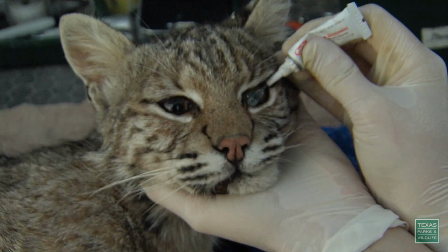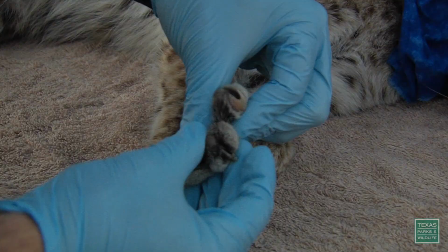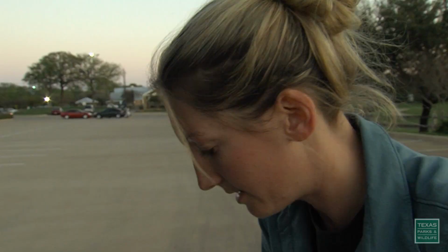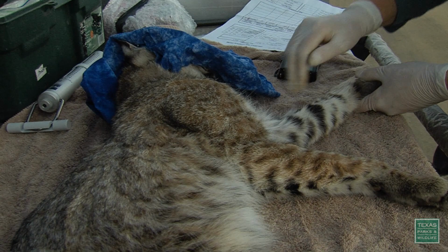So he's not able to blink right now, so this is just artificial tears. The cat is thoroughly looked after while being thoroughly weighed, measured, and documented. 7.5. Some of these cats have a lot of spotting, almost leopard-like. But yeah, these arm bars, that's how we identify them. They're very easy to see in nighttime photos, so that's what we get pictures of.